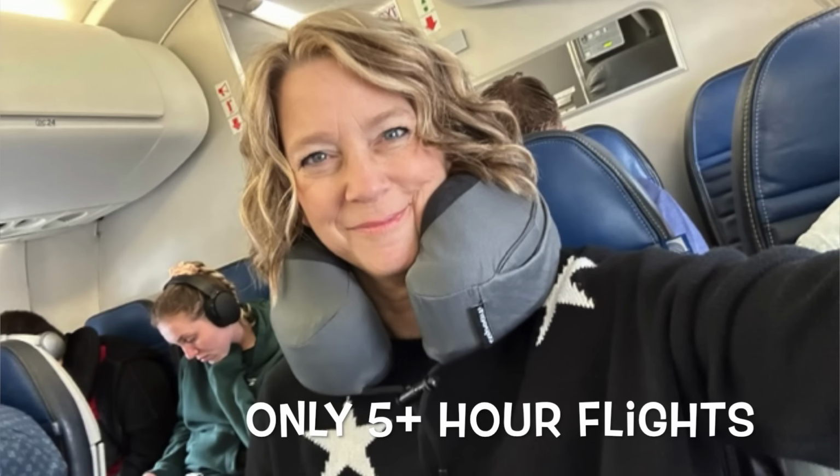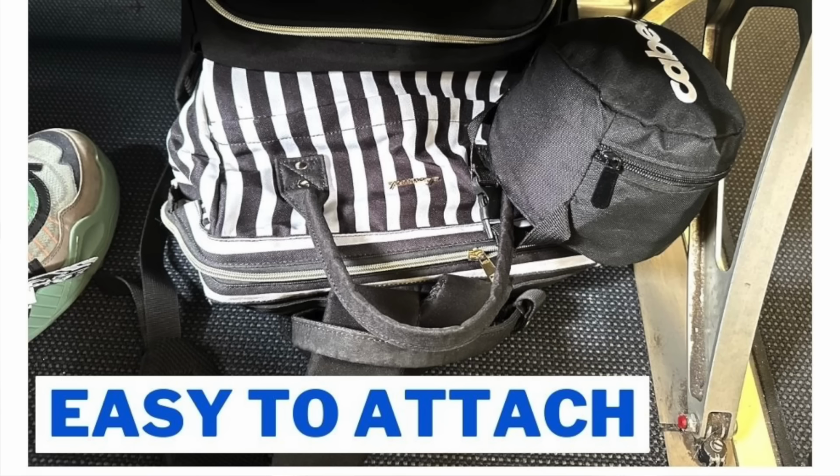For a long flight that's over 5 hours only, I would maybe pack a neck pillow. It depends on what your sleep is like in an airplane. I can hardly ever sleep. This one attaches to the headrest pieces so your head does not fall forward. And the Velcro is very strong. I've had it for over 5 years and it easily attaches and detaches from your personal item bag.